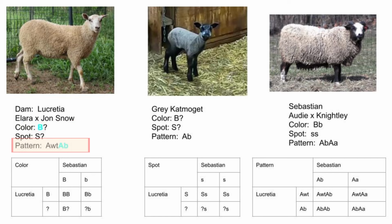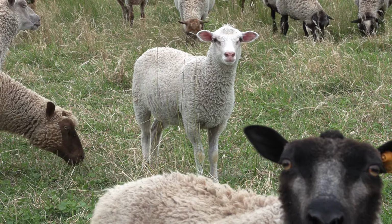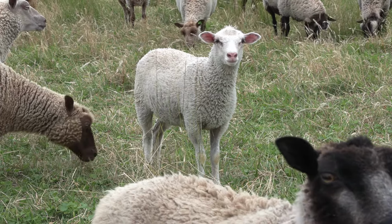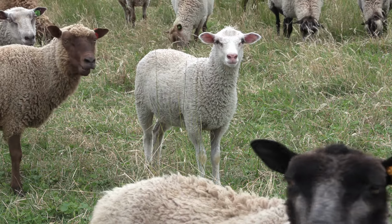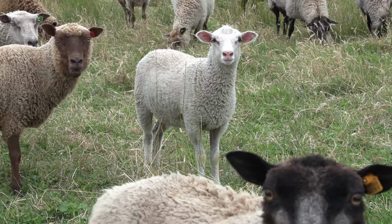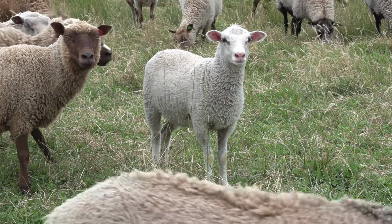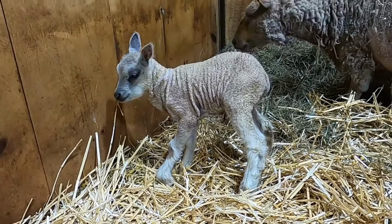So we did get a little information from this little gray lamb that helped us understand a little bit more about Lucretia. And Lucretia also had a white ewe out of Sebastian, and she's doing really well. Very sweet. So that was that pairing. And then the last one to go was Belva. Belva had her lamb on May 18th, so it was like 2 weeks after Lucretia.